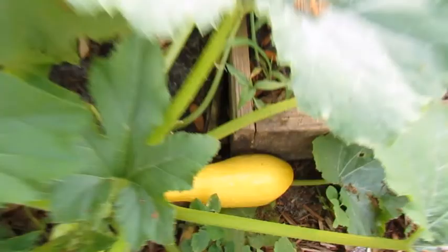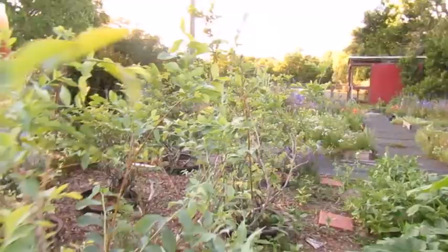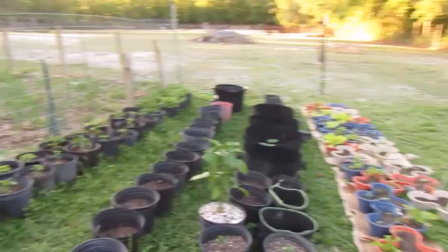All right, let's head to the back garden. Show you guys what's growing over there. Blueberries should be ripening very soon. They're starting to get a little purple hint. We do have some progress on our little potted garden over here.